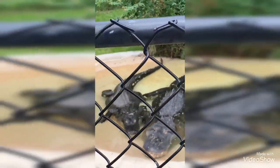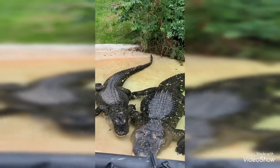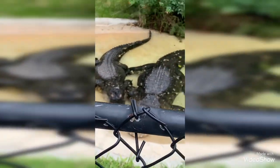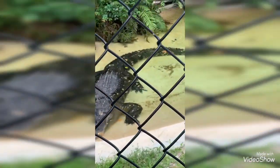Ooh, it's a big one. Why do they just keep them in that small place right there? I think they should have them wide open. I know. You got to do it.